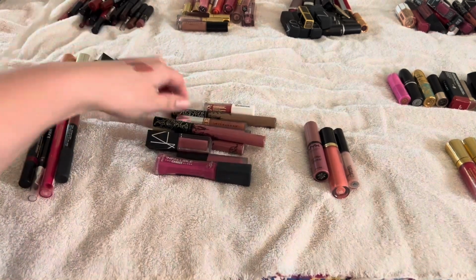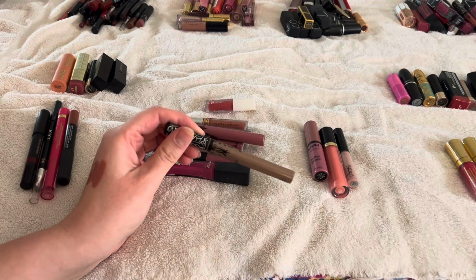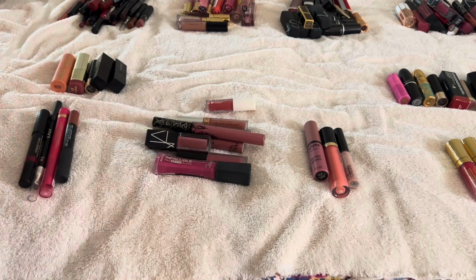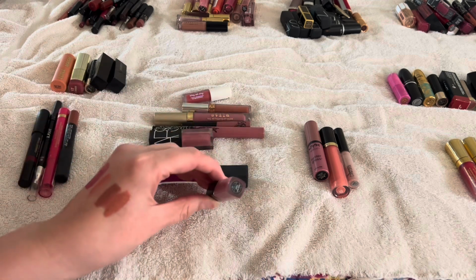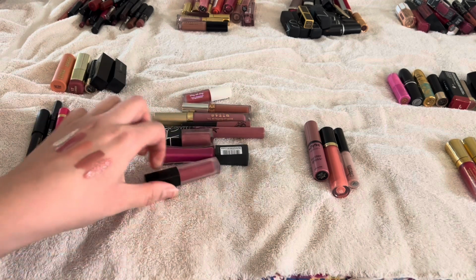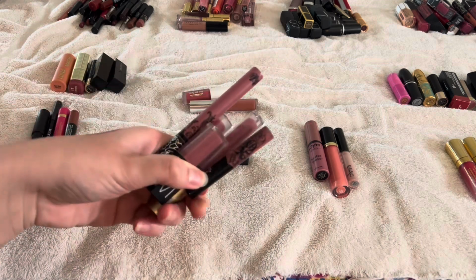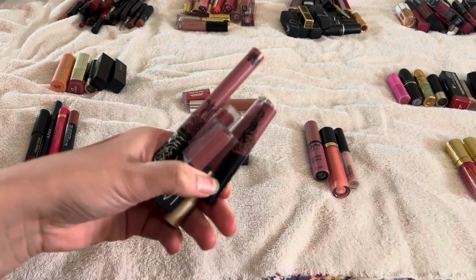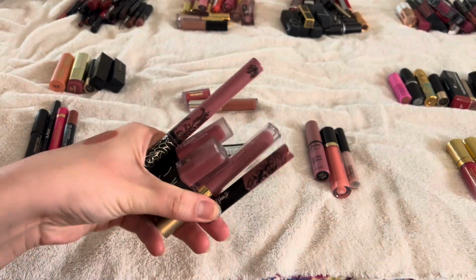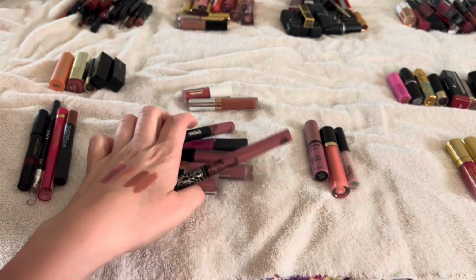Liquid lipsticks. Thought about this one, Bow and Arrow, and this is not my color, and I'm just going to accept that and move on. I did decide I want to keep Trophy Wife. I do really like this color. As you can see, a lot of these are a similar tone. I used to really love and almost exclusively wear these mauve-y tones, and if I swatch them, they'll probably all look identical.